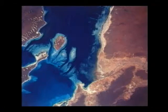There we go. There's, for example, a river coming out here, and you see the sediment plume coming out into the bay. And all of this stuff here is lime and algae deposits that have built up in the bay, but they have these tidal flows going through them that make very pretty patterns.